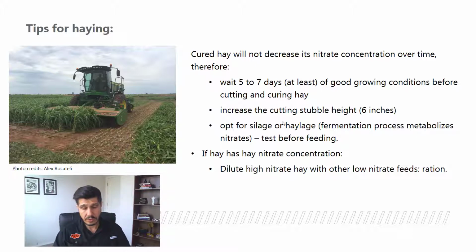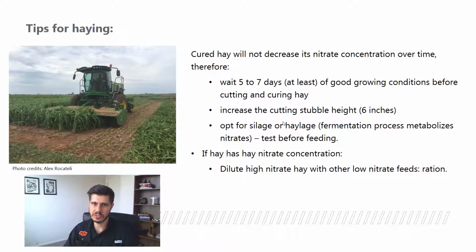Now, another choice is to opt for silage or haylage. In this case, the forage is going to be pickled, in other words, it's going to ferment, and the fermentation process will decrease the concentration of nitrates. Now, as I mentioned, how much it decreases depends on how high your concentration was originally when you cut that forage. The fermentation process may decrease it, but some nitrates are still going to be there. Therefore, before feeding any silage or haylage, test to see the nitrate concentration.